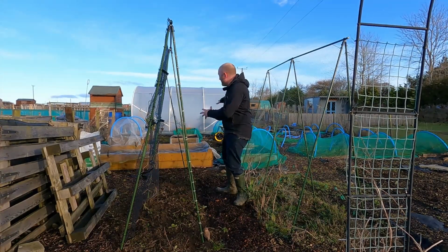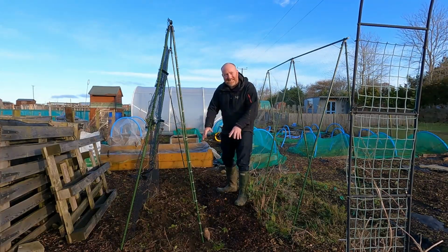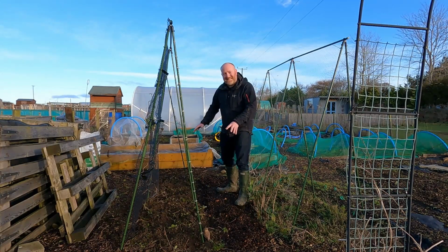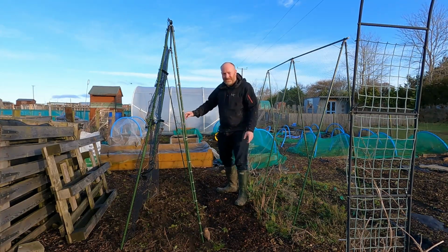Yes, I'm a big fan of using wooden raised beds, as you can see back there, but some of the beds like this, where we're digging into the ground, have no wooden edges alongside for slugs and snails to hide in. So I am chuffed to bits to get this job done.